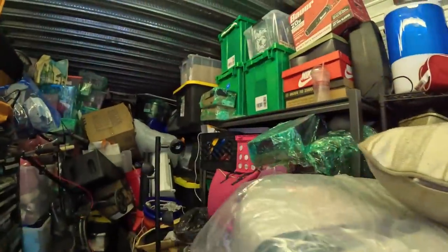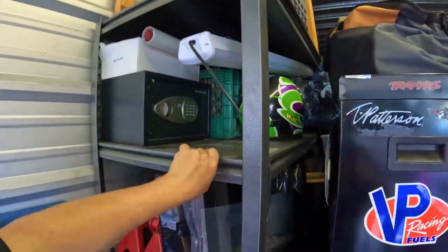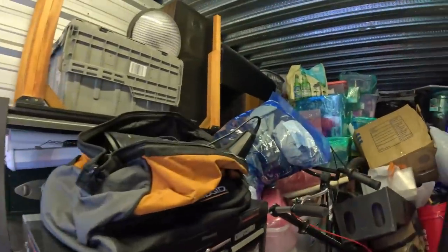But check this out. So many boxes. The shelves alone. Look at these shelves. These are really nice shelves. Actually, I might upgrade the ones in my garage with these. These are better than mine, but those are $100 each, I'd say, on the used market.